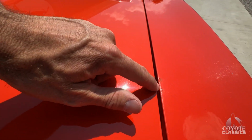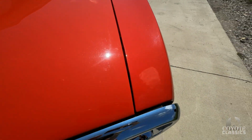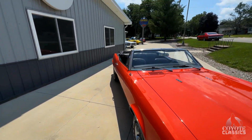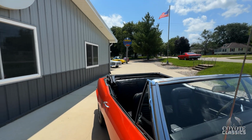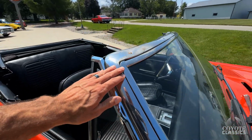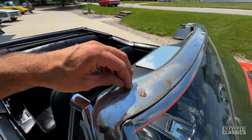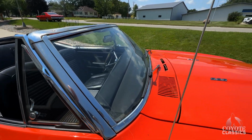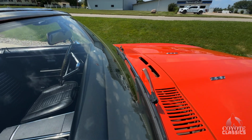Have a little tiny paint chip right here that's been touched up. Front bumper is excellent. Windshield looks good. Chrome around the windshield all looks original. On the top here, there's some surface rust on that top piece. Even the front cowl panel all looks nice.